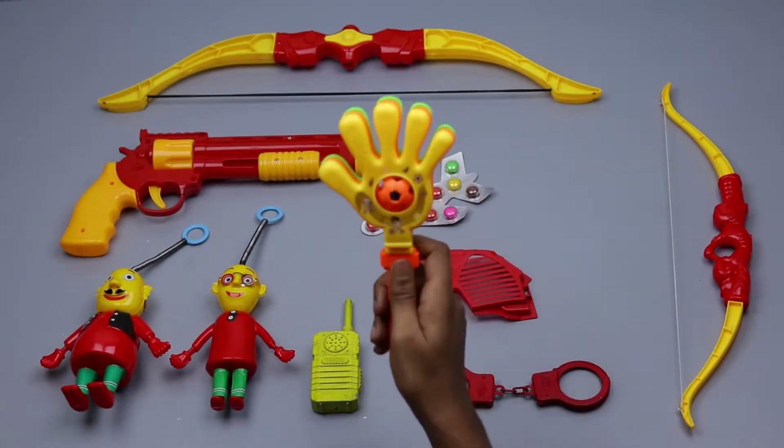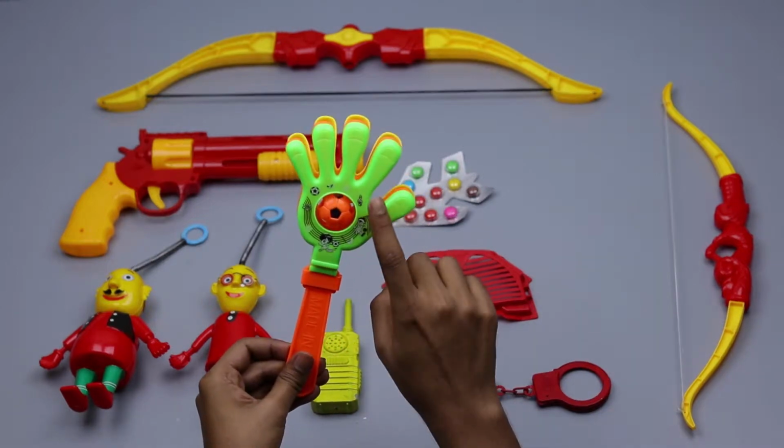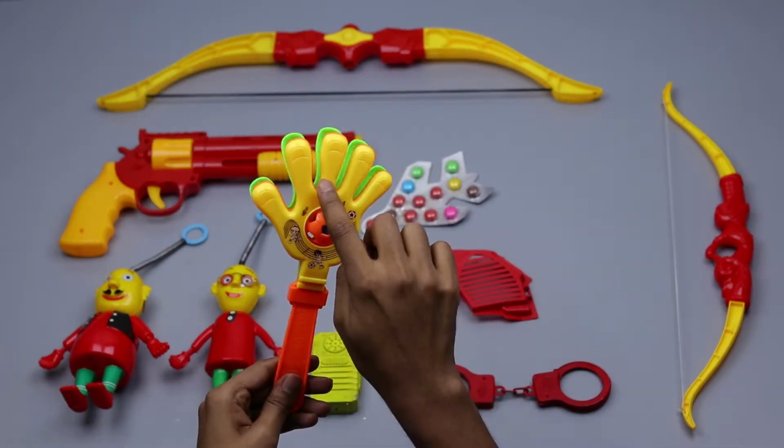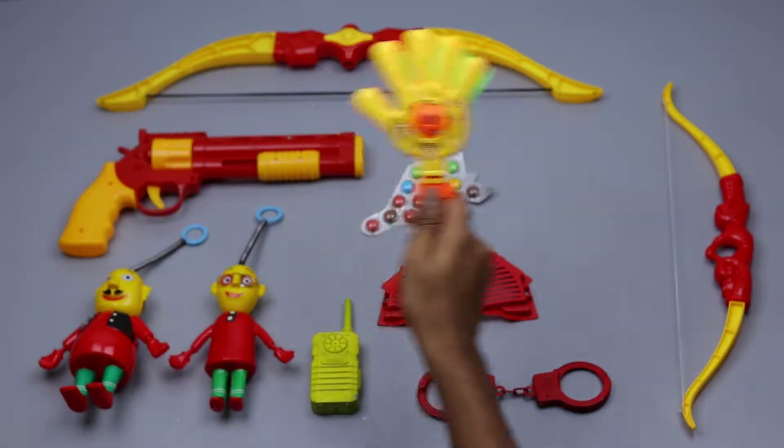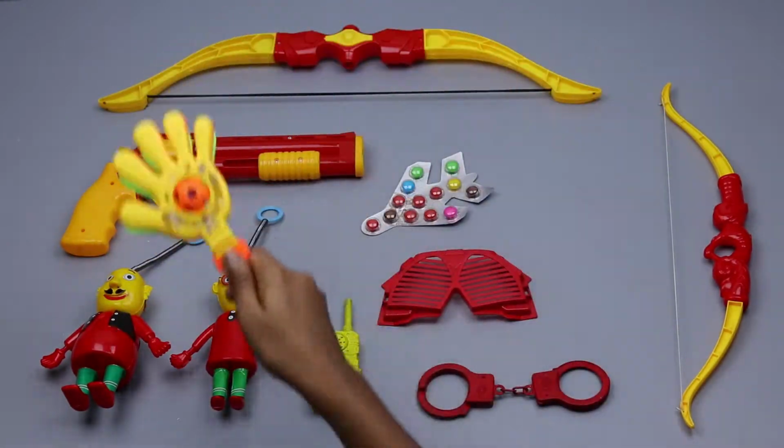This is a pipe finger. Wow. Green, orange, yellow, orange. Wow. This is pipe finger.